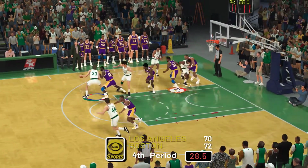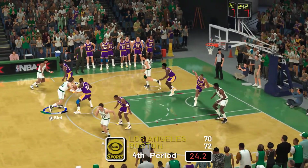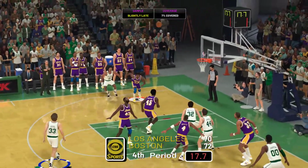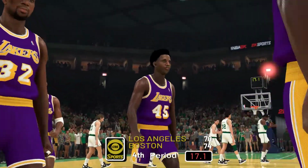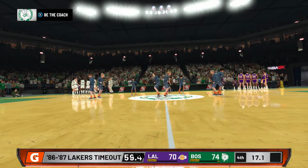Seconds left to play here in the fourth. Pass to Ainge. 6 to shoot. They double team Bird. Fade away. Good. Man, I'll tell you what, the pressure is cranked up. Who better to call than this guy? Timeout called by the Lakers. They trail by 4. 17 seconds left to play in the final quarter.